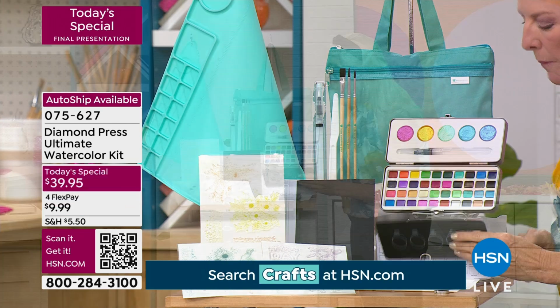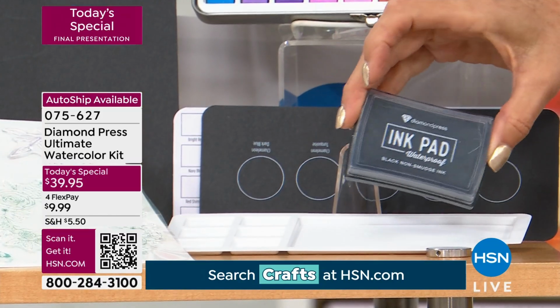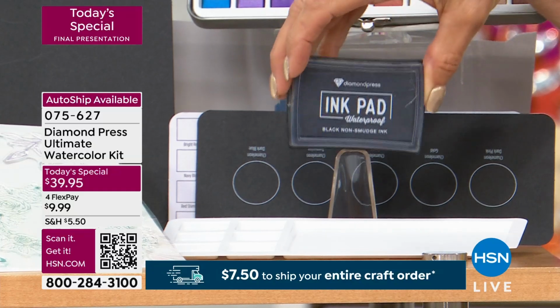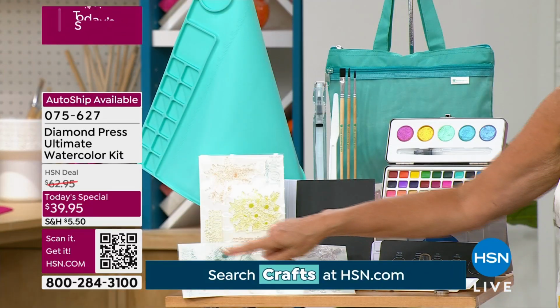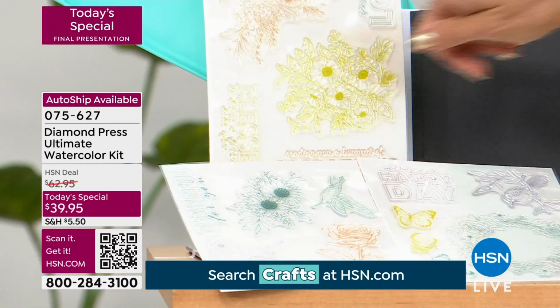Now getting down here below, you're gonna get a couple more things. You get a really cool little tray. I love the ink pad. One of the most confusing things about watercolor is what in the heck inks do I need so they don't smear and run all over the place, so they give you a nice black ink pad. You're getting 3 sheets, 16 beautiful designs of their clear stamps, which everybody loves and raves about.